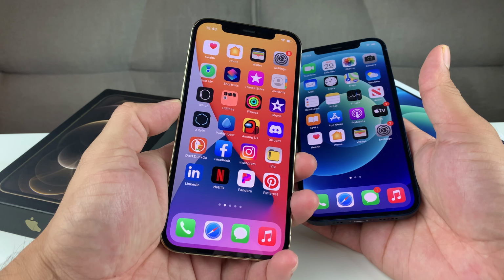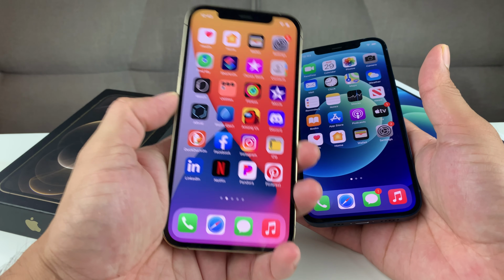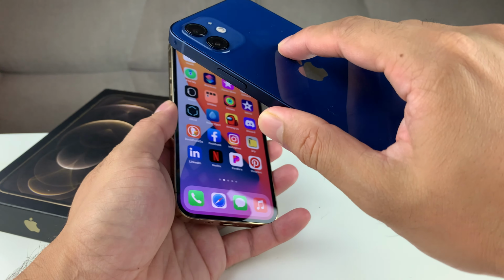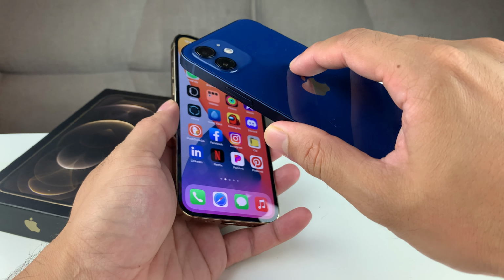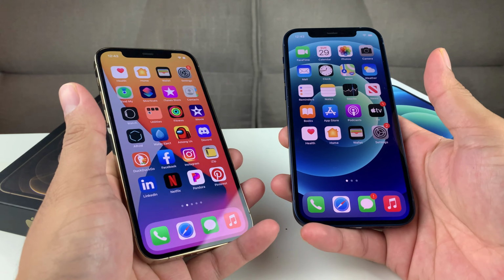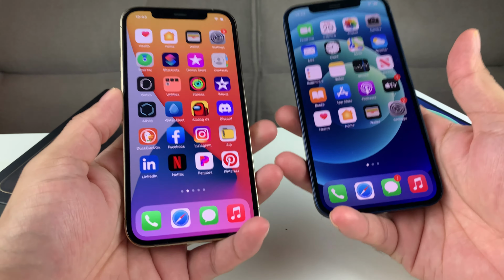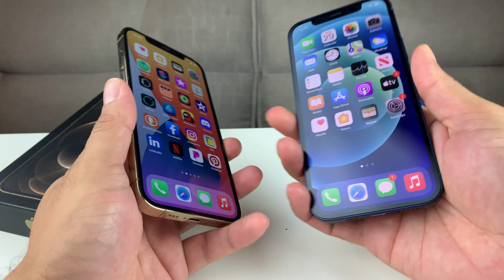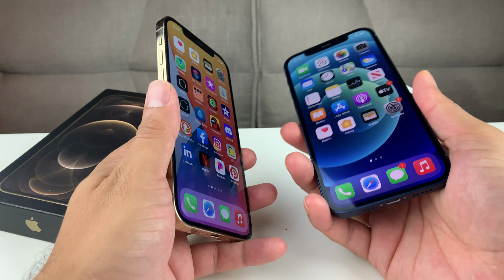It weighs about 6.66 ounces, so triple sixes there. And the iPhone regular 12 here weighs around 5.78 ounces, so almost 1 ounce difference. Really tiny, negligible difference when you're holding it in your hand. If you have somewhere between medium hand or average hand, it fits and feels nicely on your hand.